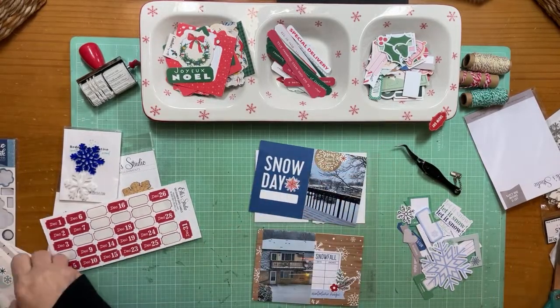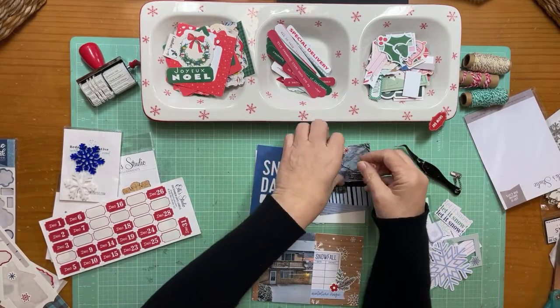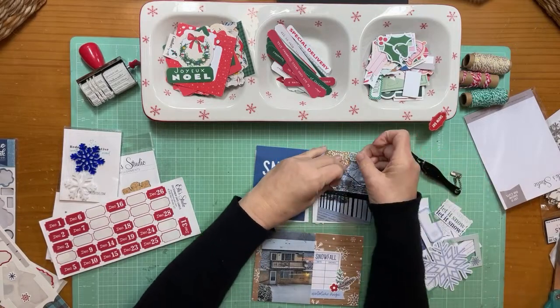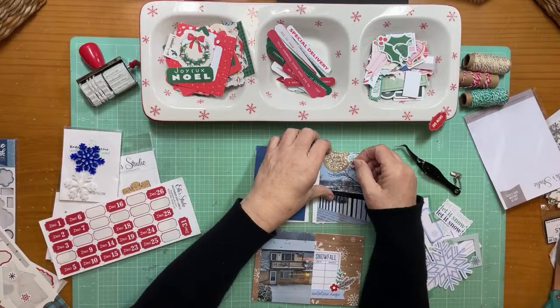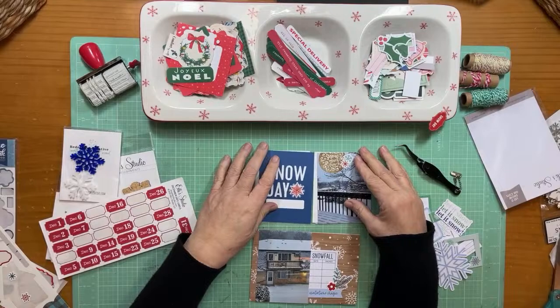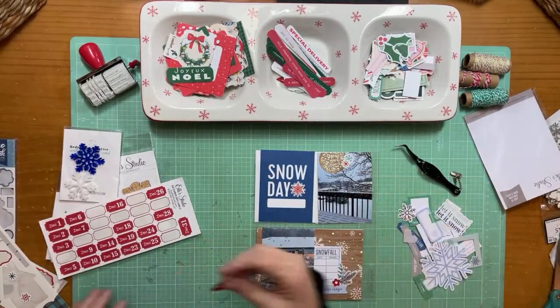Just looking at maybe changing this one out to the aqua one. Let's see. I'm going to land with a sticker on here anyway, so no matter what. Yeah, I don't know why, but I like that change. Okay, and this one I'm going to put away.